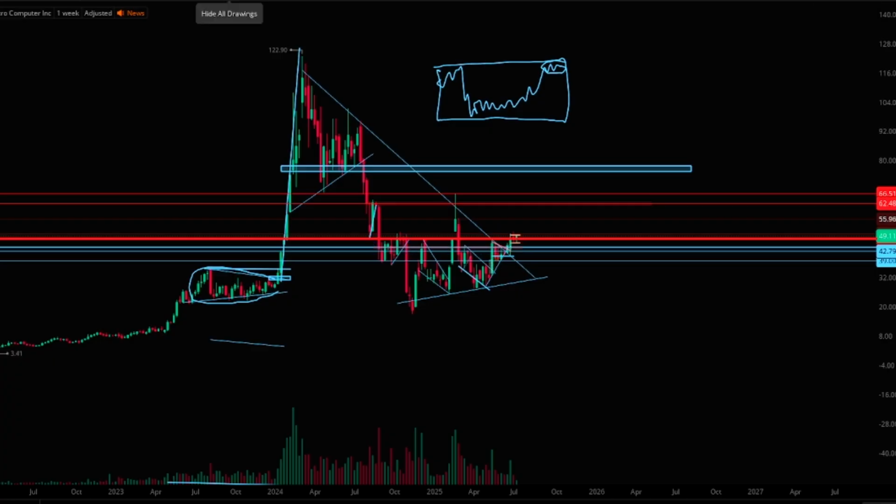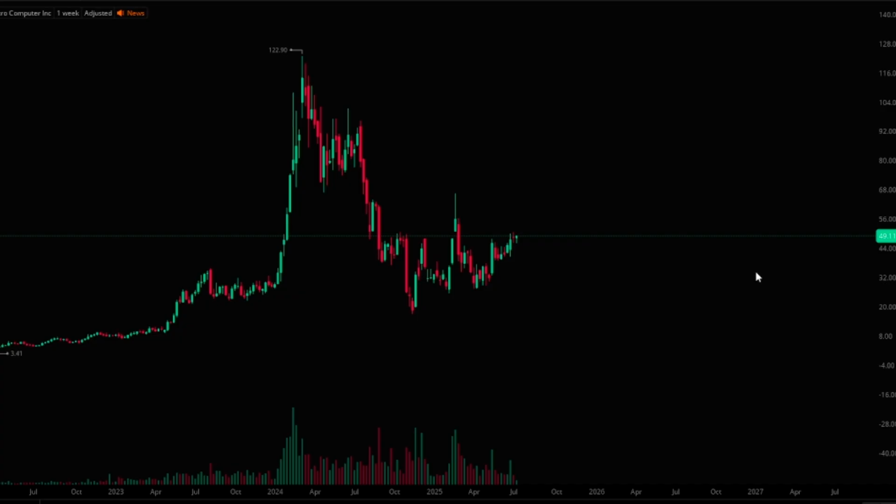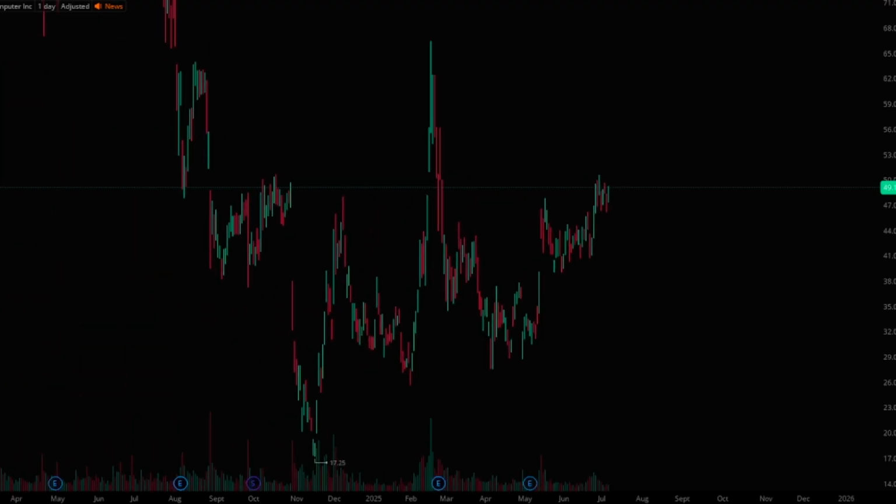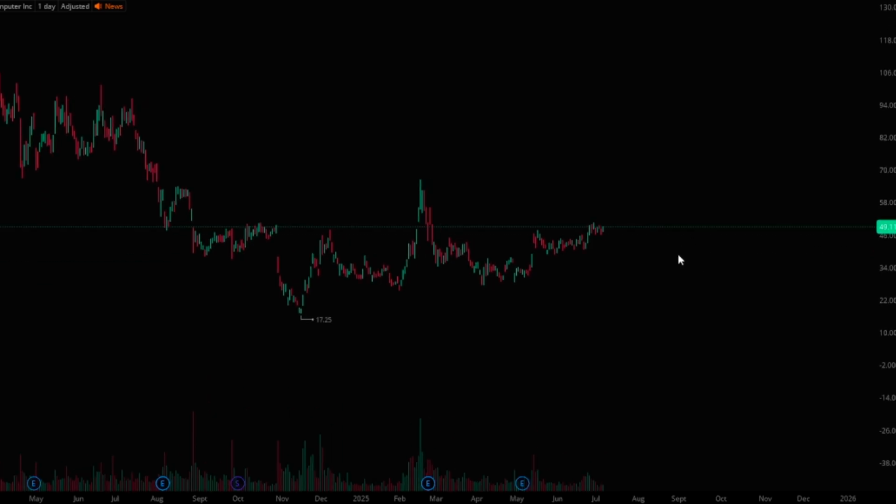Right, so a lot of nice signs in the weekly, guys. We really do feel we're due for a breakout. On the daily candlesticks, guys, we get a lot of nice images from SMCI. We've been very prone to breaking these area values and giving a lot of predictable price action movement, guys.